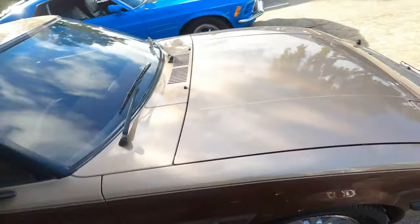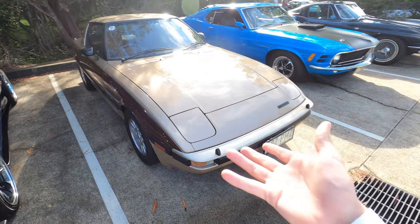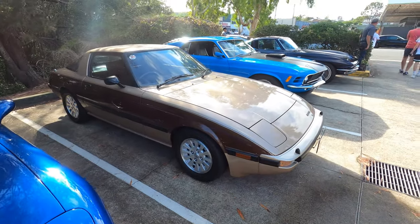And here, right next to it, you do also have the FB RX-7 in this cool kind of, what would you call it? It's not maroon. It's kind of like a bronzy color. And you kind of got that brown accent along the side, which I think looks really cool as well.